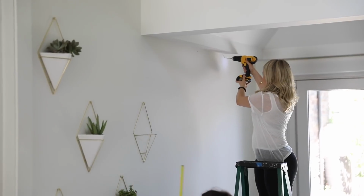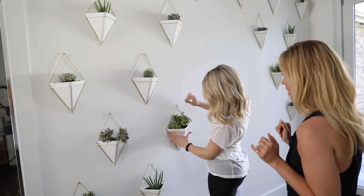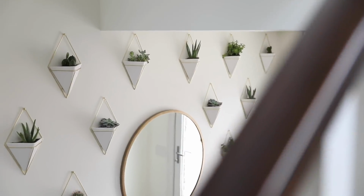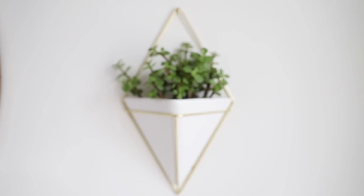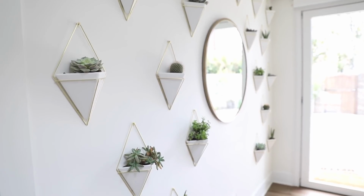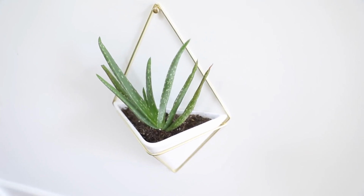Yesterday I was here with Ashley and we actually DIY'd this amazing plant wall that turned out better than I could have ever imagined. If you guys want to see this plant wall tutorial, I will link Ashley's video below. She posted that on her main channel. You guys can see step by step how we did this plant wall, get the materials, and implement it yourself.